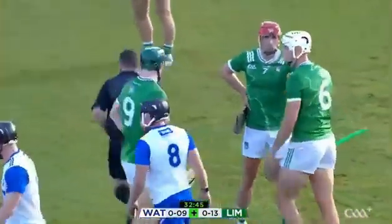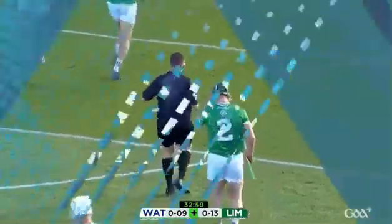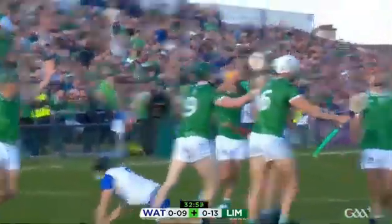You really wouldn't swap right now with Fulham Lions, would you? No, and as Silver Farrell used to say, game on now, Ger. Like, this is brilliant. The noise around is deafening. The free is brought in now by Fulham Lions. There must have been a few words from some of the Limerick defenders.